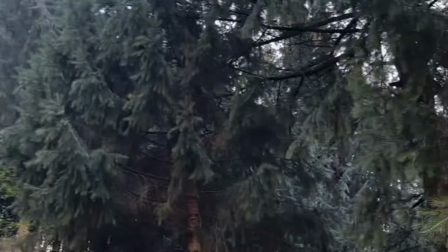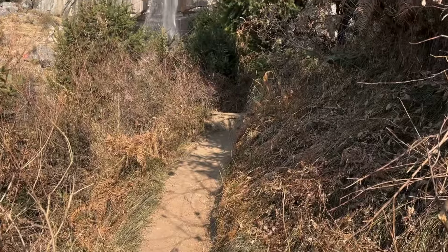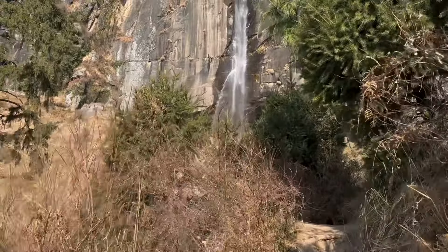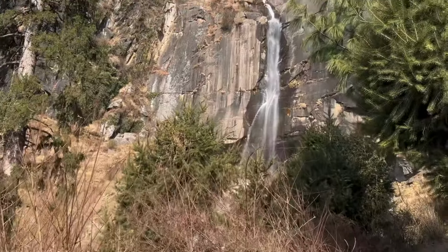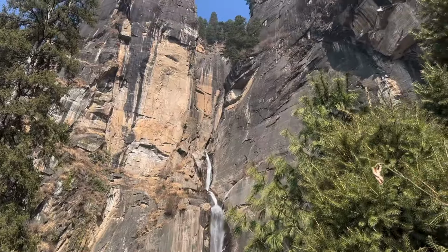Just beautiful, the forest surrounding here. Well, I made it up to Jagne Waterfalls. And it is spectacular.